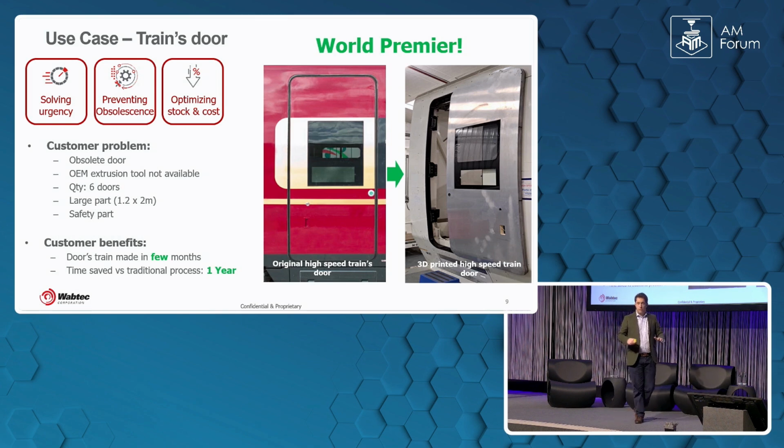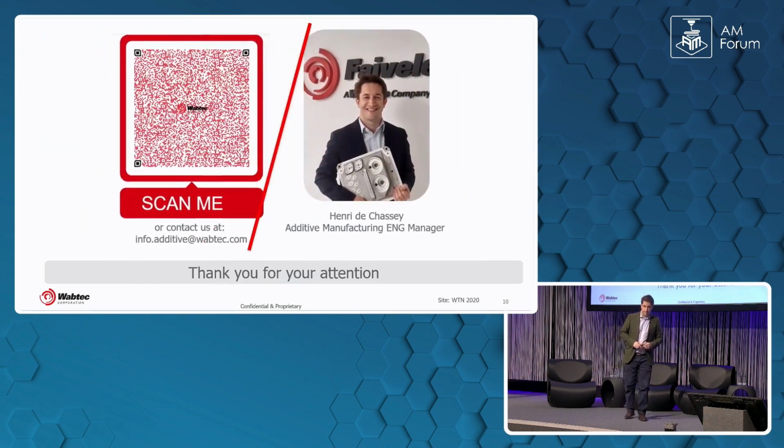So it's really burning our business because, of course, if you are a customer with your car, for example, you go to the garage and you say, can you change me this door? And the garagist says to you, wait 2 years. Of course, you will laugh and you will say that's not possible. But this is happening in the railway. So it's unacceptable. We really have to change that, and this is how Wabtec is trying to do it. Thank you very much.